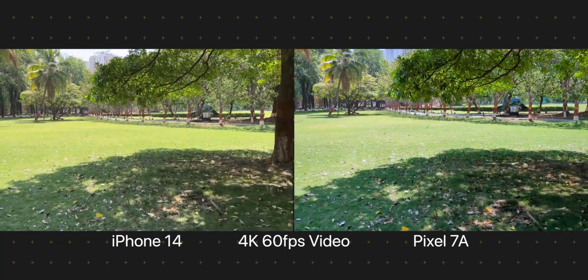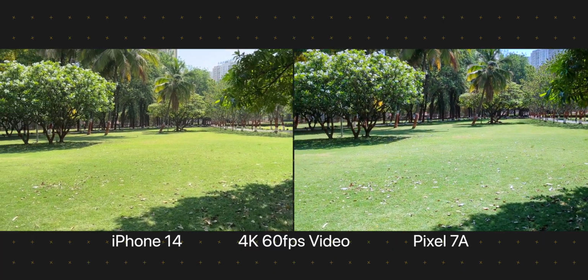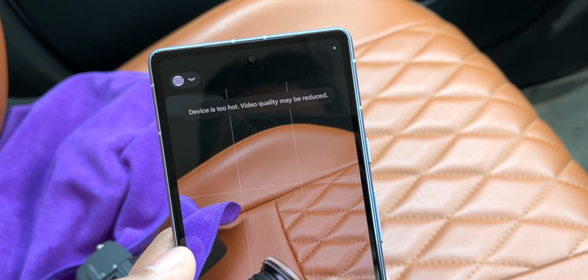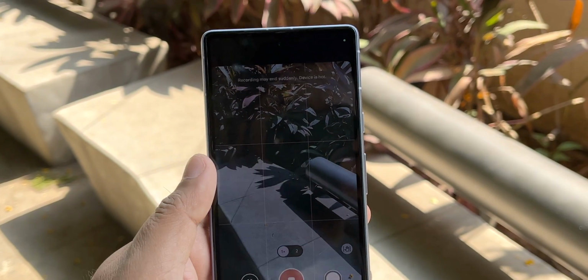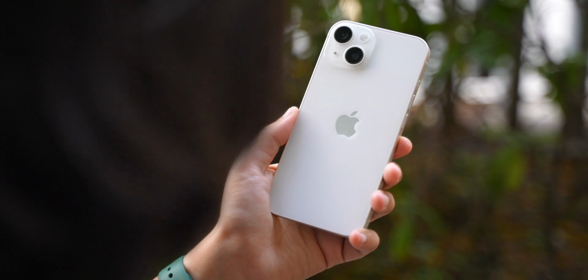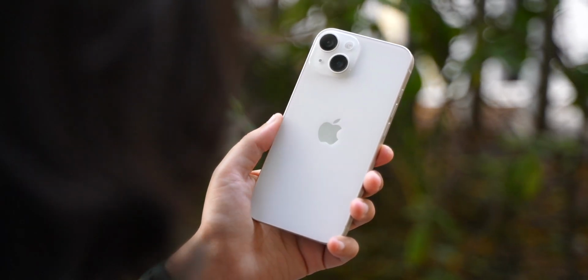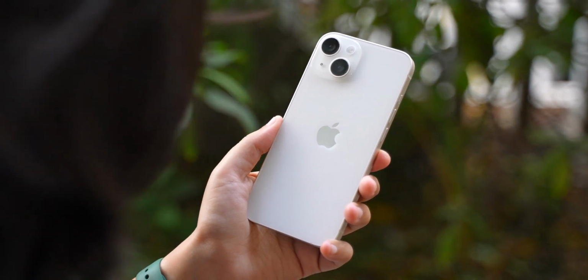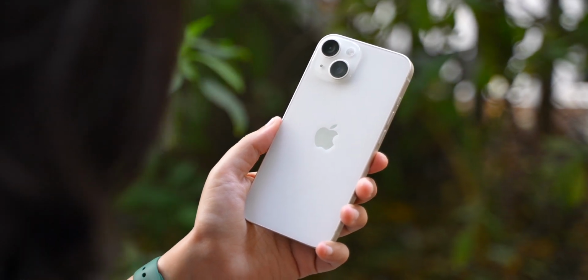But the thing is, this phone gets extremely hot while shooting these videos. To a point where the phone tells you that either the video quality will be degraded, or the recording might stop mid-shot, or it might not even let you shoot the video until the phone cools down. iPhone also gets hot while shooting videos, but it does so if you are shooting continuously in direct sunlight for over 35 to 40 minutes, and all it does is dim the display. I have never got an overheating warning on any of my iPhones yet.